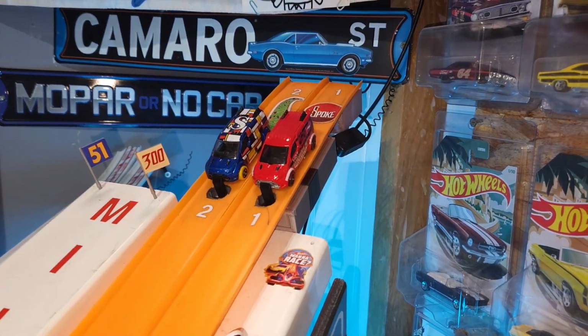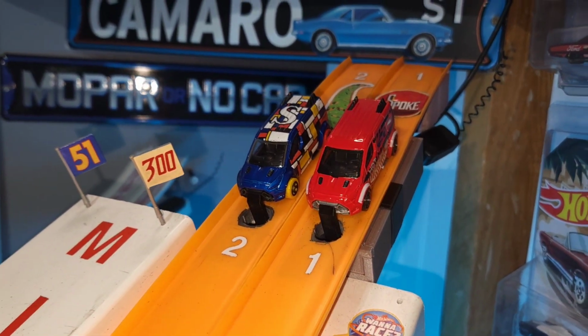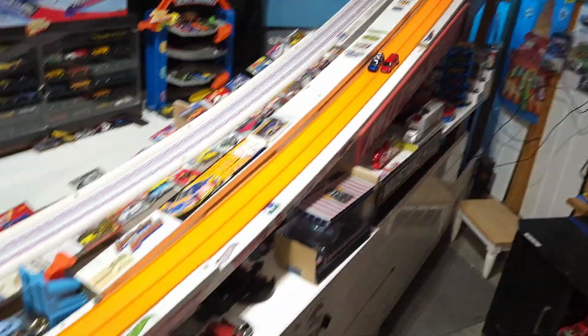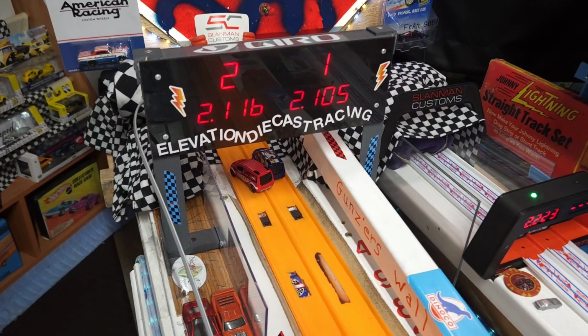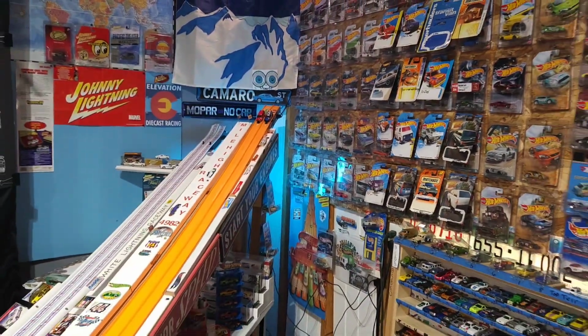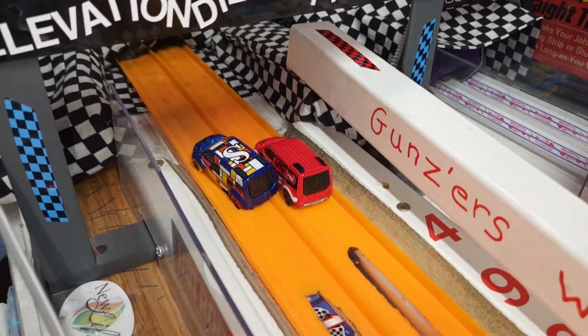All right, we're back. 32 runs, 16 done. 2 Transits up in the blocks. Round 2 is underway. Wow. Art Car getting it done. 2105 to 16. Let's switch them up. 2105 is the time to beat. Wow, Transit Van getting it done. 2104 gets him to round number 3.